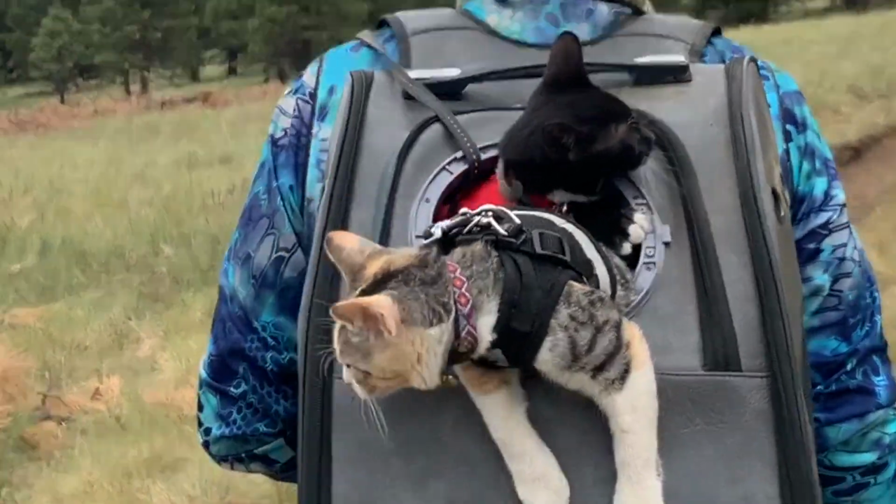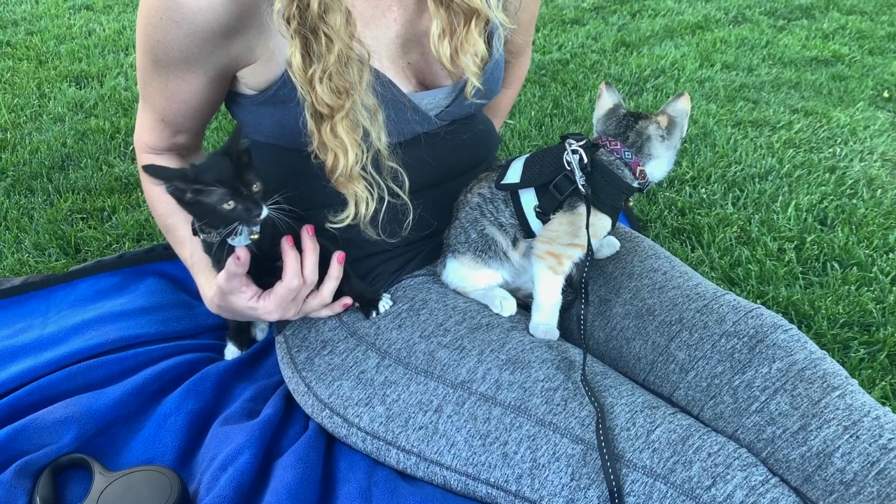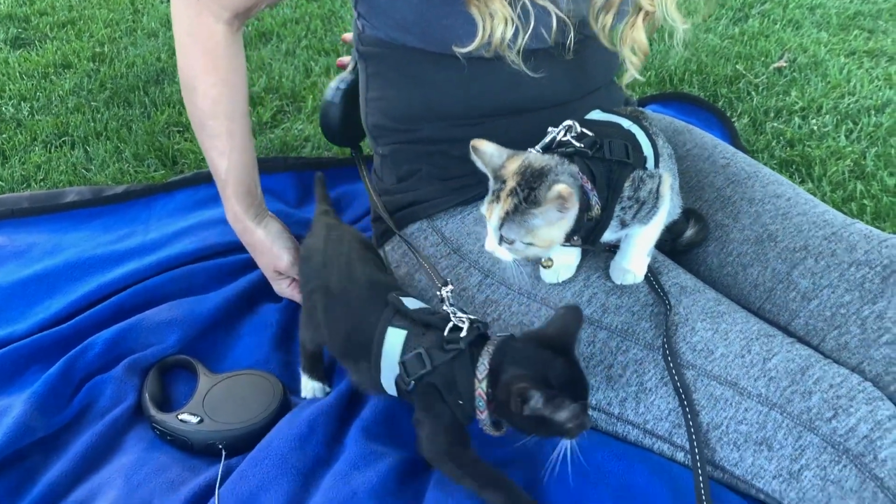We've done a lot to foster the adventure in these two kittens. Cat has done a lot of training, a lot of training. They know their names, they're great with their harnesses and leashes, and we've done clicker training too.